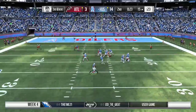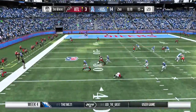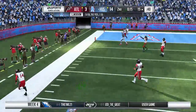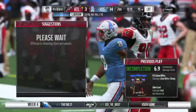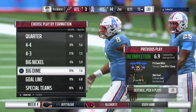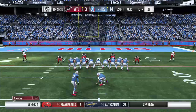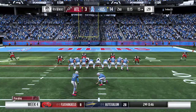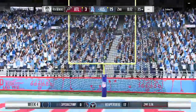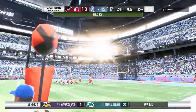Jackson looking to throw on third. Dancing to his left. That escapes the sack. And that is incomplete. Down to 15 seconds now. Now on fourth down, out comes the field goal unit here. And the 10-year vet knocks it through the goalpost. And they will stretch the lead now to 17-3.